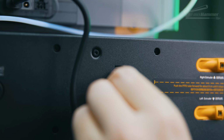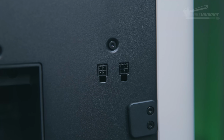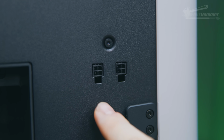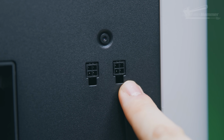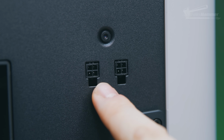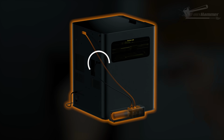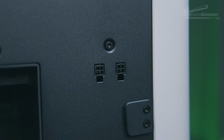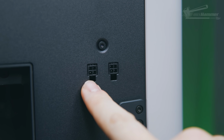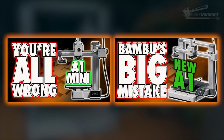Now, there's a 6-pin port in the back to connect up an AMS or a chain of AMS units, but there's also 2 4-pin connectors like the ones from the A1, and these aren't for the AMS Lite. The AMS Lite isn't compatible with these printers, just like it wasn't with the X and P series. So one of these ports is also needed for the laser functionality, and the other is reserved for a potential future add-on, probably the same add-on we're still waiting for on any of the A1s.